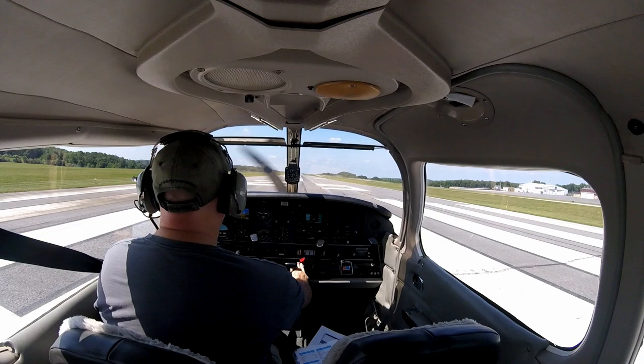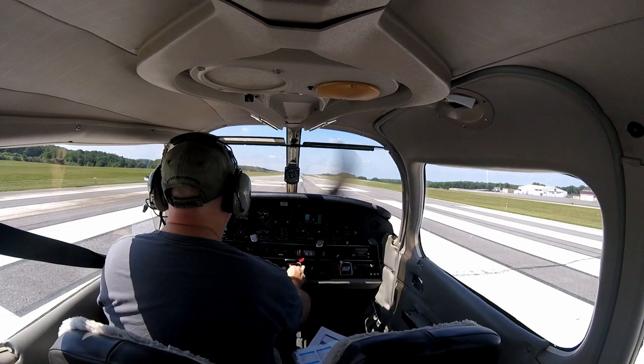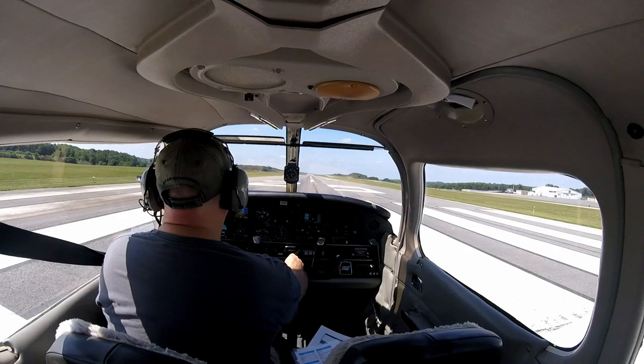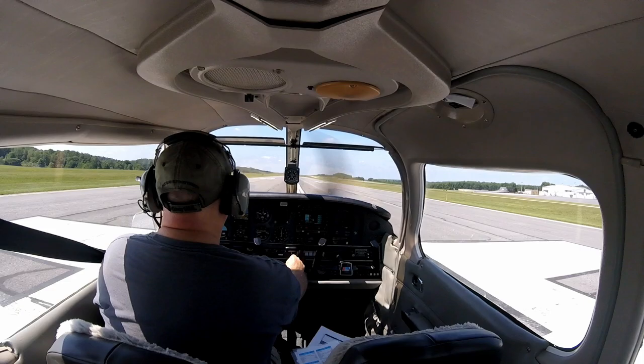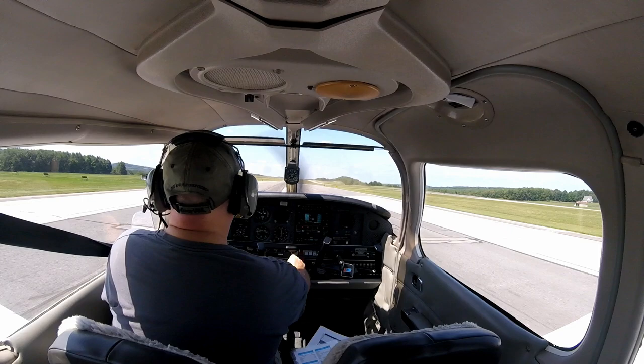Alright, we're going to do short field again. Two notches of flaps, full power, although it feels like our brake on the right is not real happy. Full power, everybody's good. Lots of right rudder. Airspeed's alive. Airspeed's alive, 41. 50. Rotate.